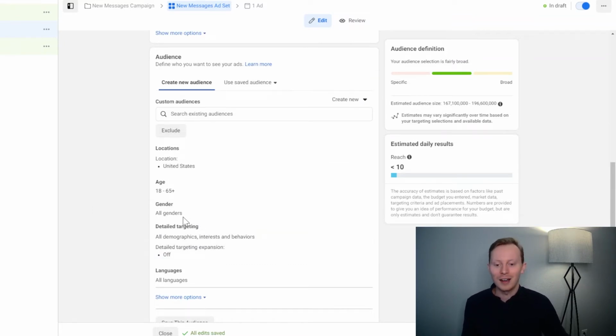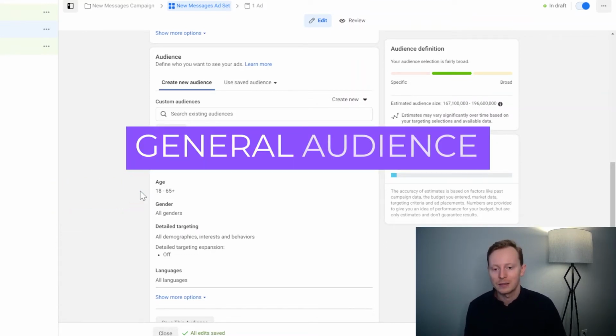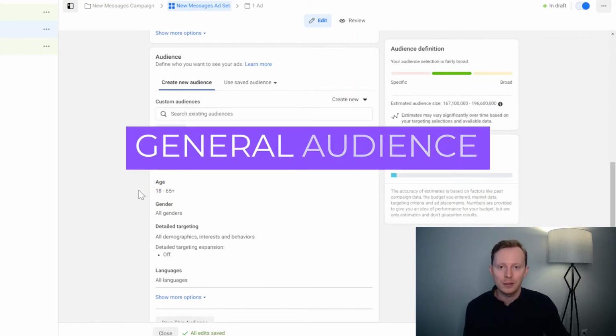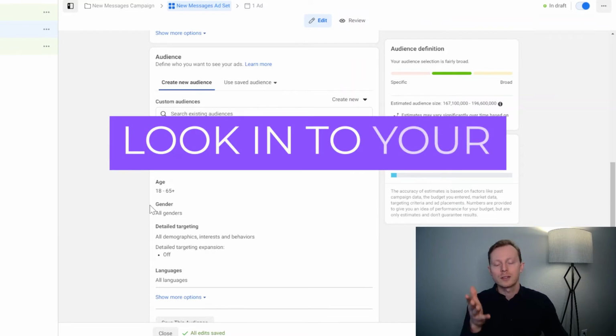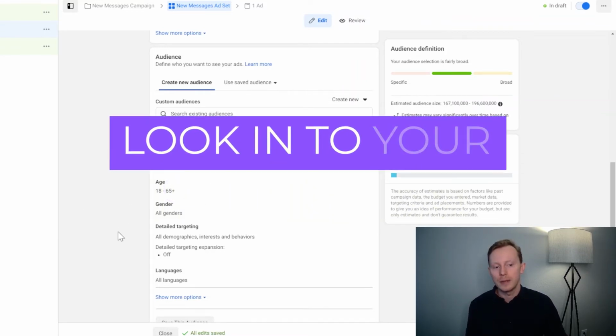Anyway, so for gender and age for Invisalign, it's really going to depend on your demographic. Now, the industry standard for dental marketing for just about any aspect is women from the ages of 30 to 60. However, with Invisalign, that's going to obviously drop the age down a little bit. And honestly, the best thing to do is look at your own experience, look at your own market, and really decide what that demographic is going to be.